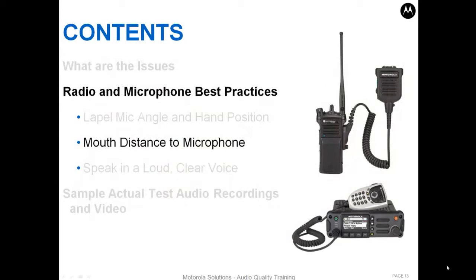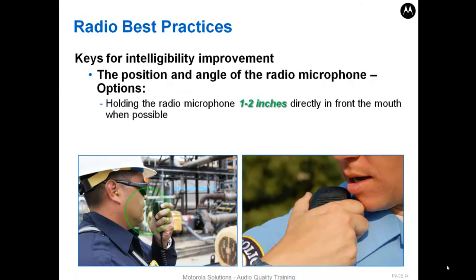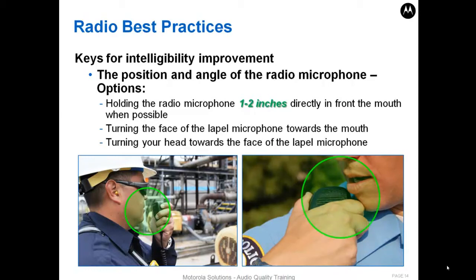Now let's discuss the mouth distance to the microphone. So the key for intelligible improvement is to hold the radio microphone 1 to 2 inches directly in front of the mouth when possible, or turning the face of the lapel microphone towards the mouth, or the third option would be turning your head towards the face of the lapel microphone. The idea is to make sure that the speech of the user is being directed towards the microphone ports of the lapel mic.